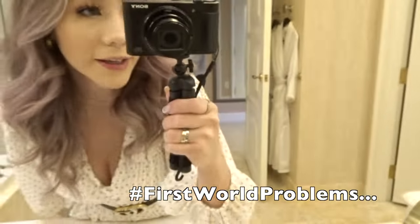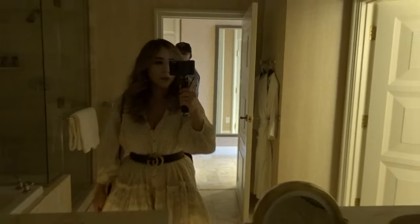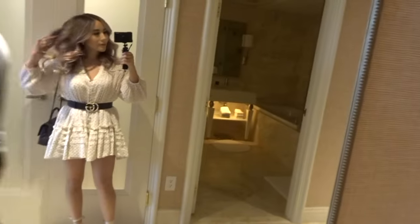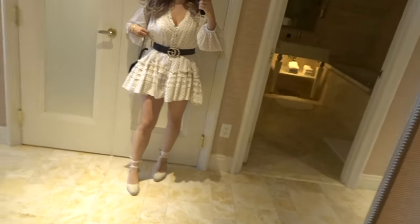I hate that my mask always messes up my nose makeup. You guys see that? Is it even worth doing makeup anymore? We're about to go down for breakfast because we are freaking starving. Look at this really cute dress, though. I can't get over it. Oh, and by the way, I actually got my Gucci package that I was waiting for at the door while leaving.